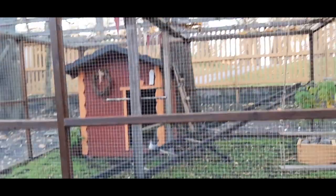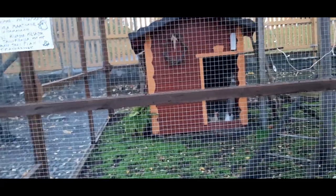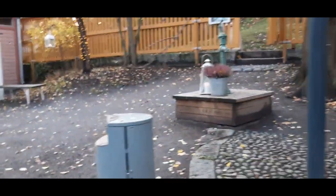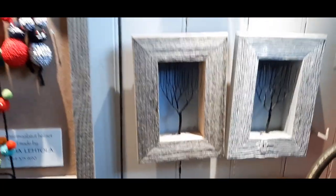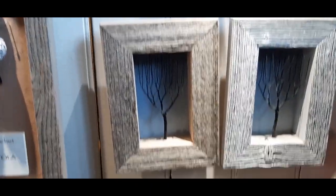Look, fruit pie. House. Not real chickens inside. Parrot. That is true. Here people are artists. They are very creative.